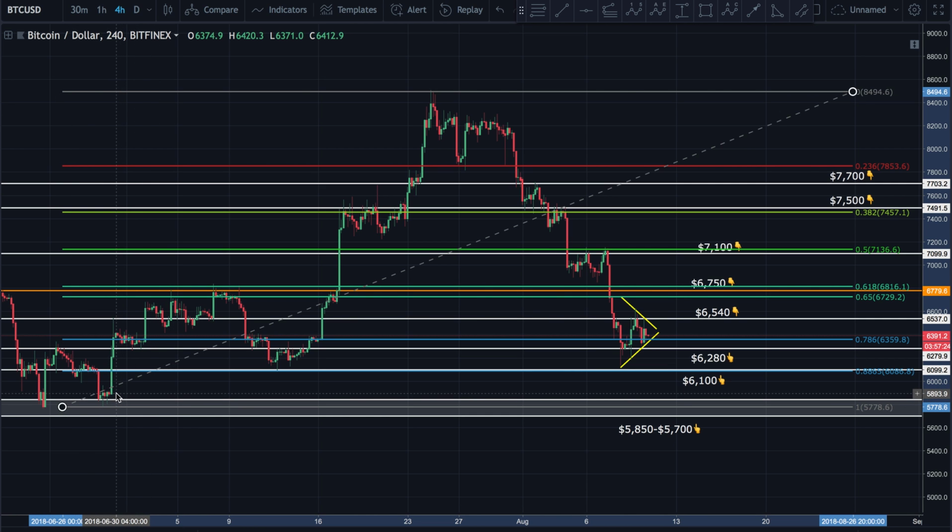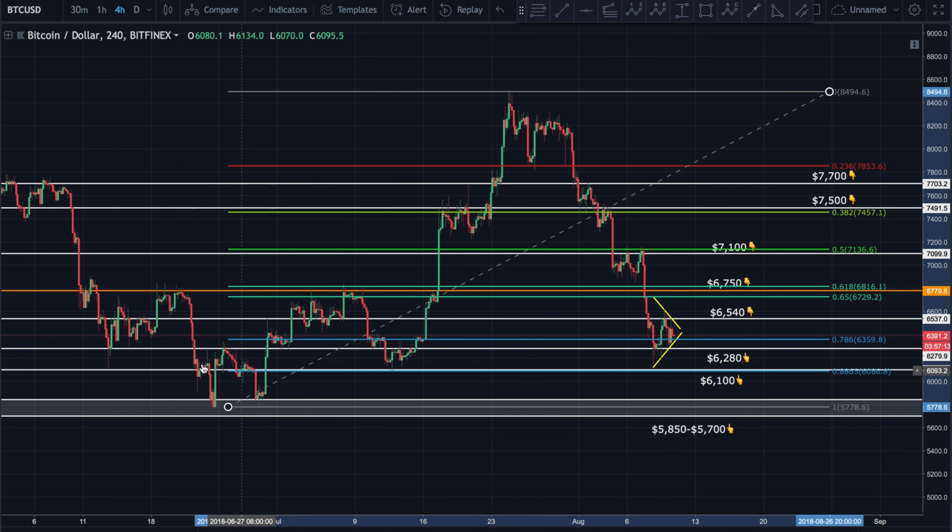That's a great psychological number, so obviously that's going to act as support, but I think there's a high likelihood if that does break that we're going to come down into this support zone between 5850 and 5700, and that's going to be the prior low of 2018. If we break that low of 2018, guys, there's a very high probability we're going to go down to $5,000.